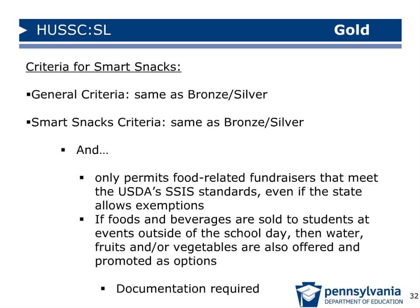The second additional criteria for the Gold Award says that when foods and beverages are sold to students at events outside of the school day, your school must also offer and promote healthy options, including water, fruits, and veggies. Here again, you'd provide a brief statement explaining how your school does this, and you need to submit documentation of meeting these criteria. This could include a written school policy or instructions for those who sell foods to students on the school campus.